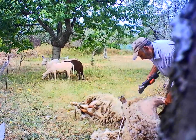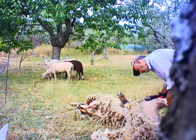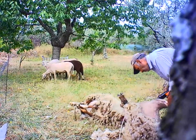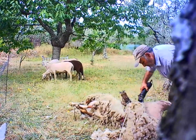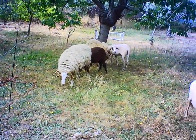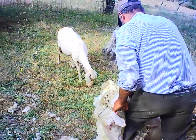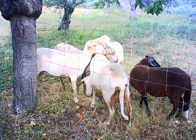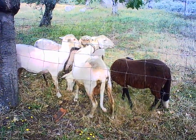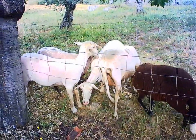Yes, the sheep's legs are tied together with a string. Yes, the sheep is lying on the grass, and yes, they cannot move. And that is the point. This way they are safe from harming themselves and you, and they are safe from any unnecessary cuts to their skin. This way the process is as fast as it can be and as little stressful as possible.